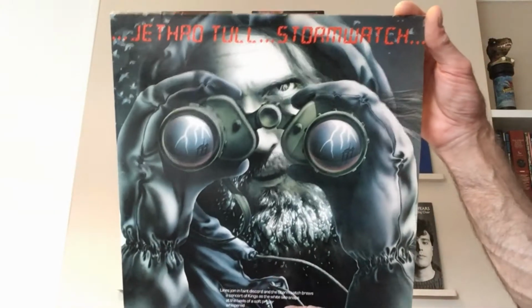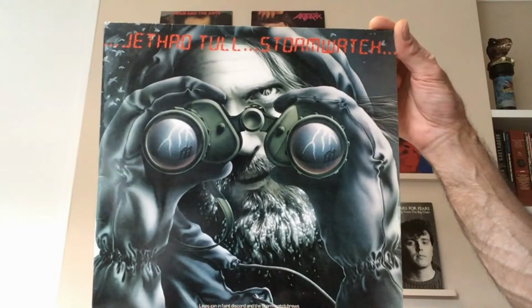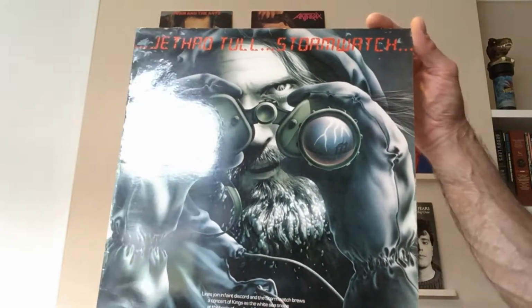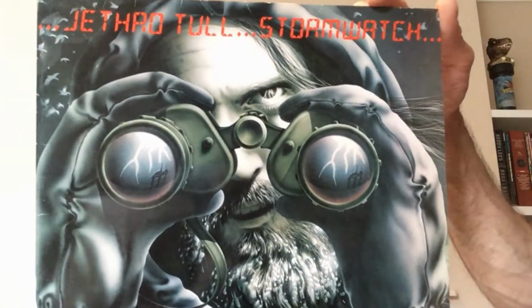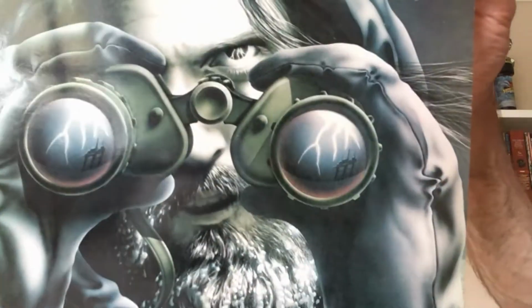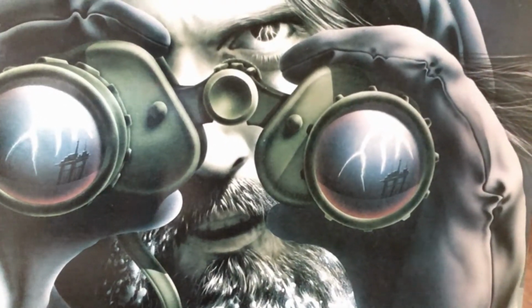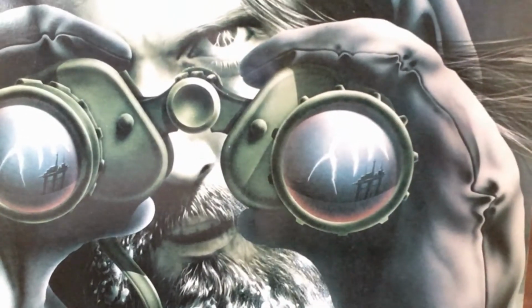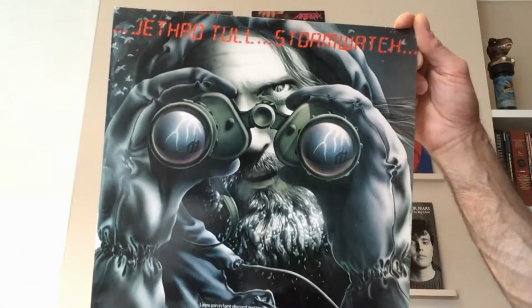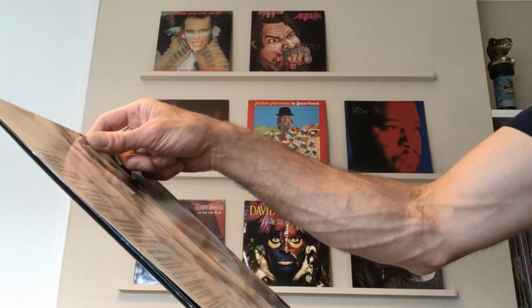Stormwatch by Jethro Tull from 1979. This was an album that dealt with all kinds of environmental concerns, quite forward looking for the time. And so we have a rendering of Ian Anderson there on the cover, the cover paintings by David Jackson, looking out at an oil rig, presumably somewhere in the North Sea. The first track on this being called North Sea Oil. And there's a track on this which features an appearance from the ITV weatherman Francis Wilson, who I think I remember.